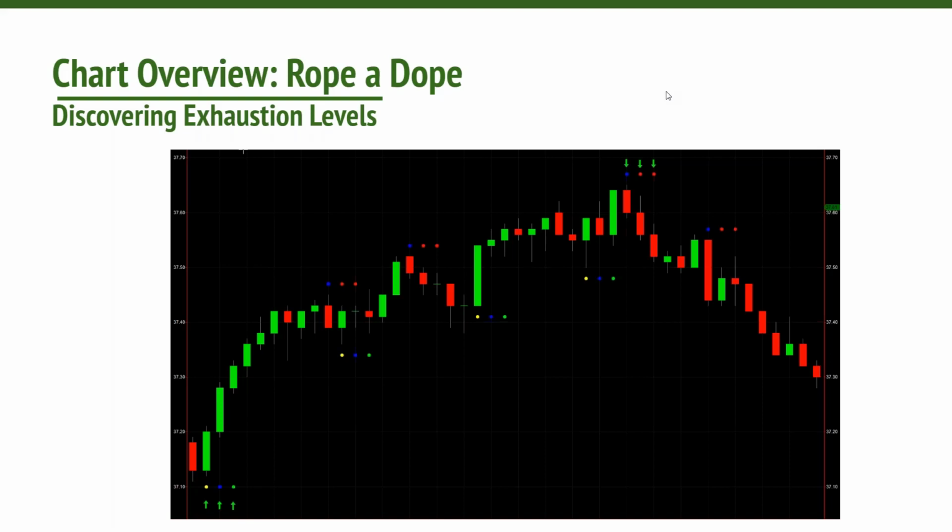And look what happens. The market rises. How about up in the upper right with those three arrows? Blue, red, red. That tells you when the buyers are exhausted and then the sellers take over, right? Just those three dots. Pretty cool.